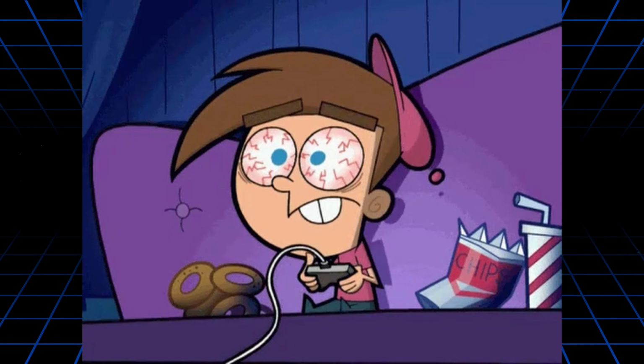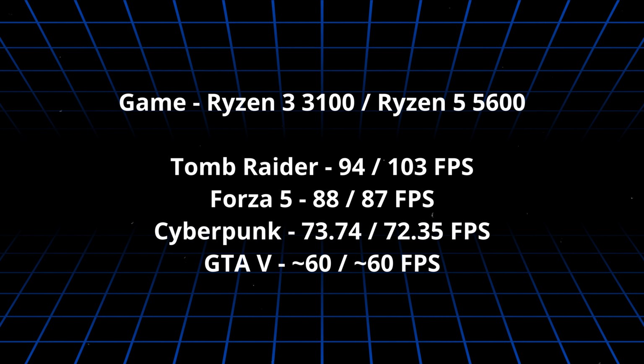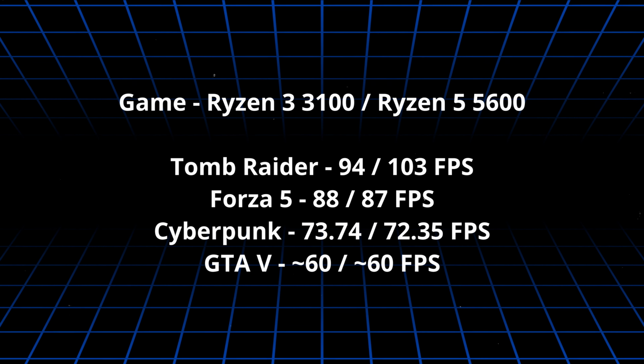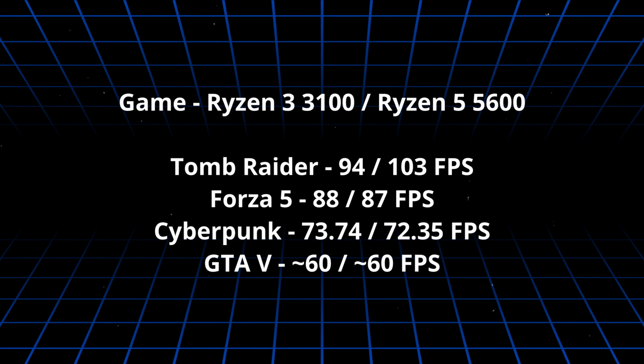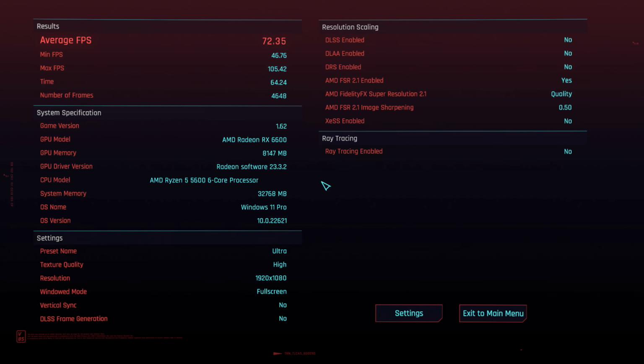Gaming is the last category to test, and the results are more interesting than I expected. For a start, the benchmark in Tomb Raider showed 9 more FPS, an increase from 94 to 103 FPS. But for the next 3 games there was almost no difference. Cyberpunk, Forza Horizon 5 and GTA 5 showed very little difference. This proves that for games 4 cores are still enough and there is no real need for more cores, at least in the games with a built-in benchmark that I've tested. I'm not sure how much the resolution matters either. I tested on 1080p.